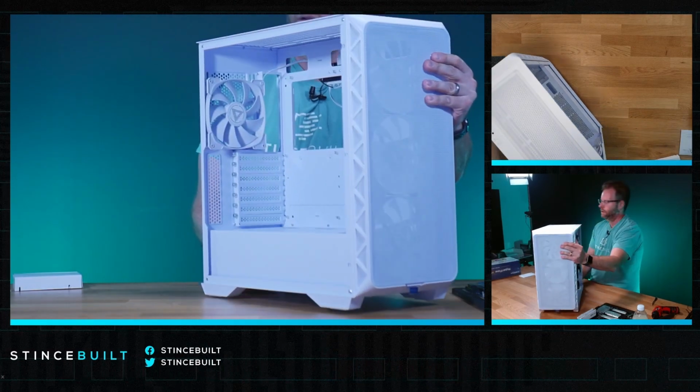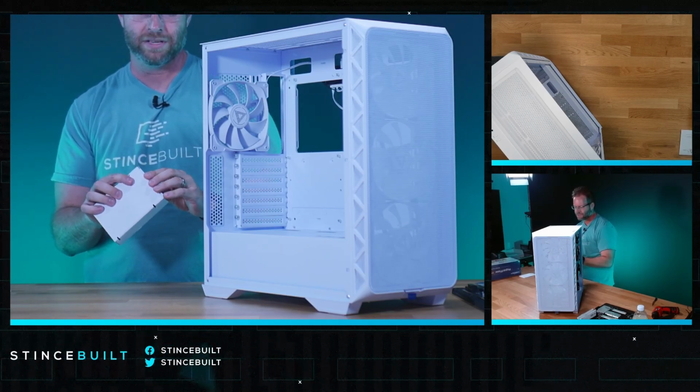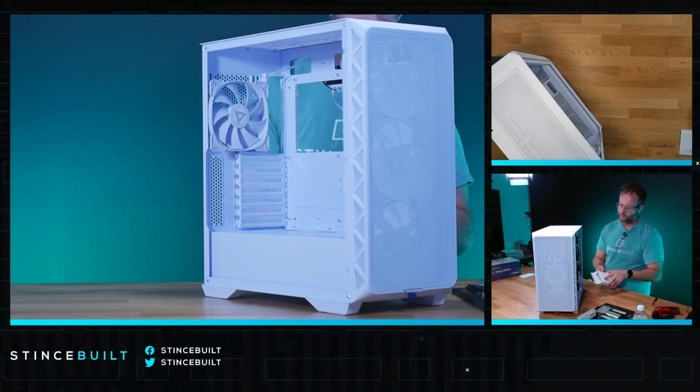There it is right there. Let's get our screws out that we need. We're gonna get ready to put the motherboard right in. The great thing about this case is there's not a lot of prep work you need to do to get right into putting that motherboard in.